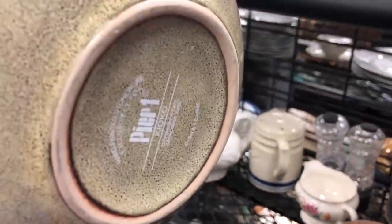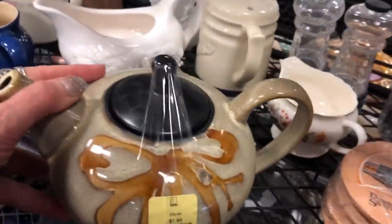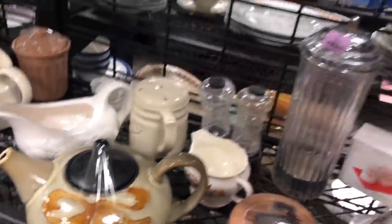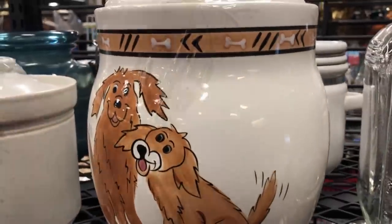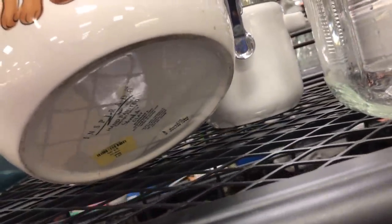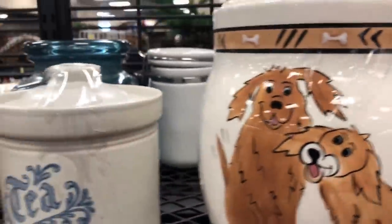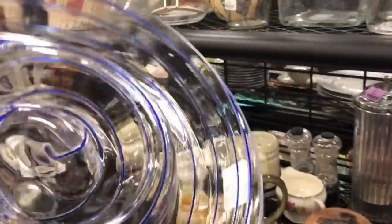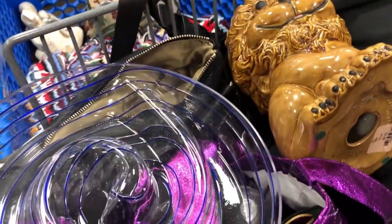Nine. Pier 1. That's a good price, though. You know, we've been talking about this. Pier 1 went to online only. Not Pottery Barn. I didn't think so. The quality wasn't quite there. $2.99. I like it. It's interesting.